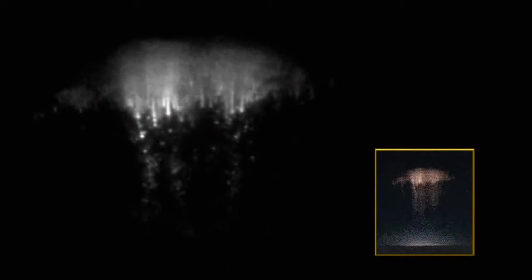Now it's time for the high-speed camera. It's designed so that when a sprite is sighted and the button is released, the previous 3 seconds of footage will be saved. This is the momentary flash of a sprite taken by the super-sensitive camera. And when shot by the high-speed camera, it looks like this. In just a few hundredths of a second, countless particles of light rain down. This is the first time a sprite's formation has ever been revealed in such detail.